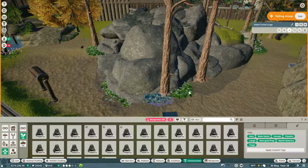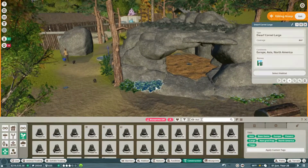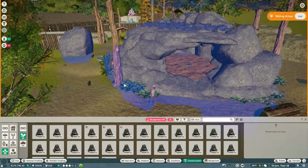Oh, the little bears running around. They're just scampering. The little bears are scampering. That's what they're doing. Look at him scamper. That's going to be my new favorite word, scamper.